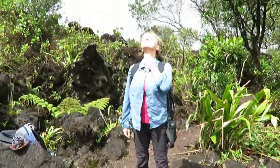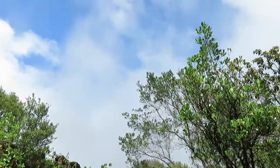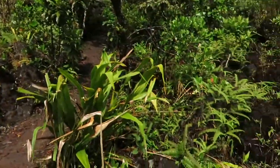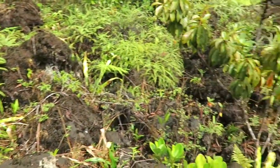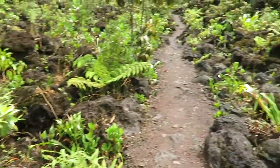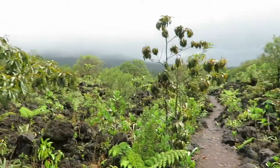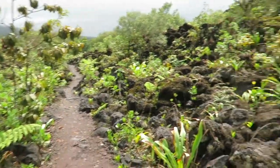The sun has come out, hooray, on our lava trail. Bit of blue sky, not much, but a little bit. So let's look at all these greens and blacks. And the volcano's up there, take my word for it. Quite magical.